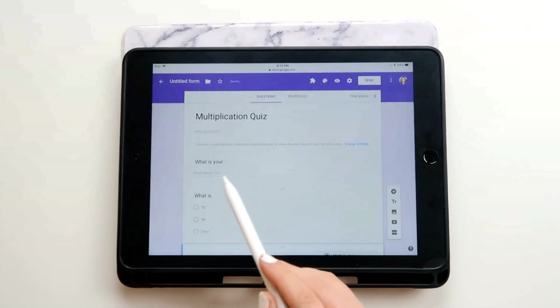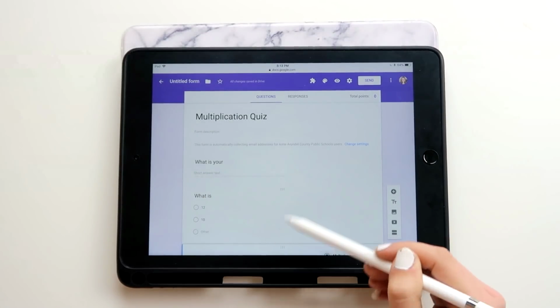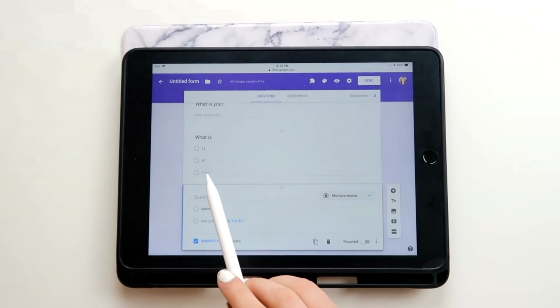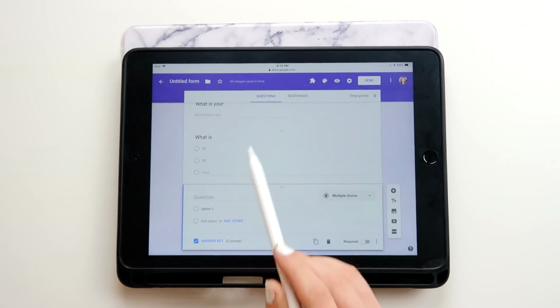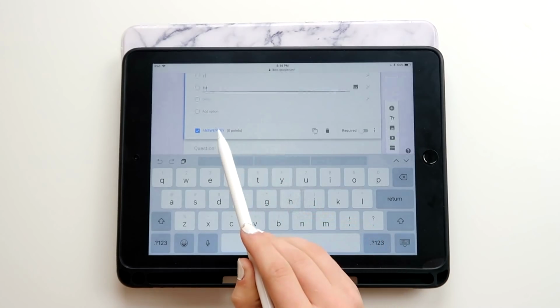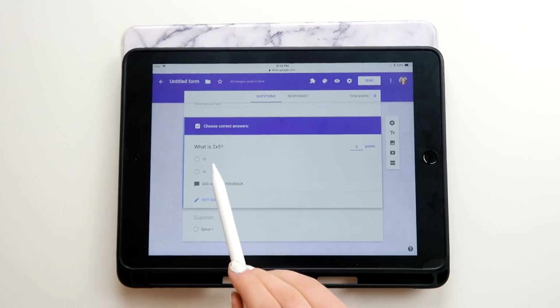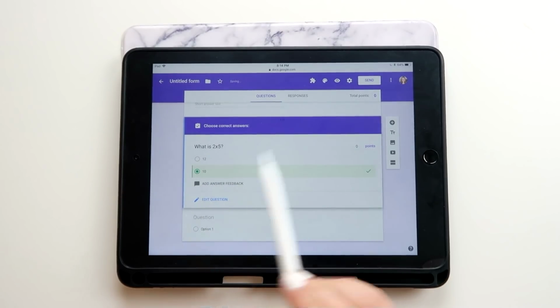Now, obviously for this first question, I don't need to have it actually graded because it's just them putting in their name. Down here, you are going to want to select your answer key. So let's go back to this question. What is 2 times 5? I'm going to come down to the answer key and select it. This is where I'm going to mark which answer is correct. So here, 10 is the correct answer.